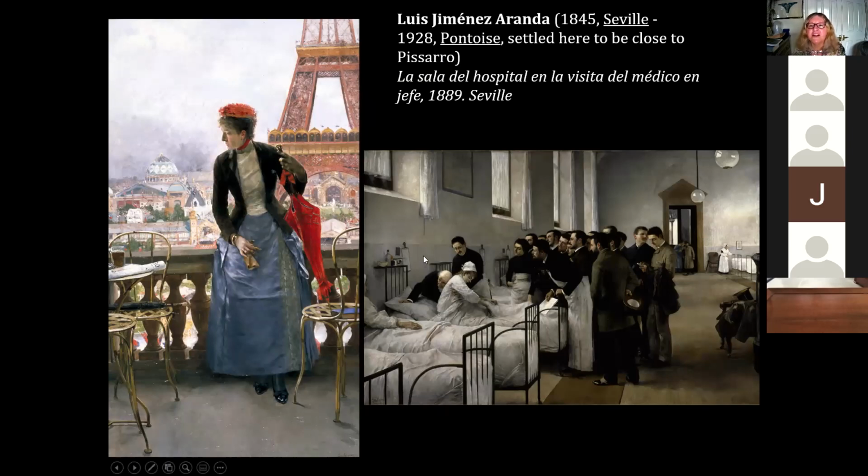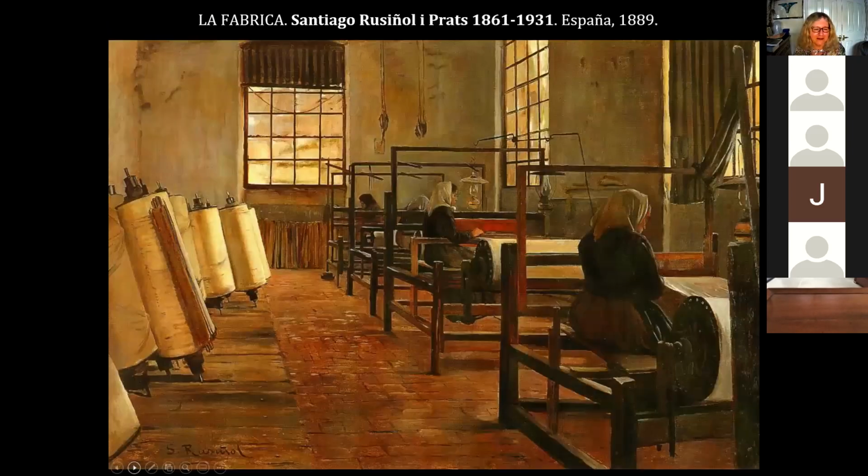And Luis Jimenez Aranda's most famous painting is simply entitled The Doctor. So that's the full title there, but it abbreviates to The Doctor, 1889. And you can see here all of them have come to inspect this poor young girl. I hate to think what's wrong with her, but this is social realism. This has a reportage shock factor to it, again revealing what it's really like to live in the 19th century.